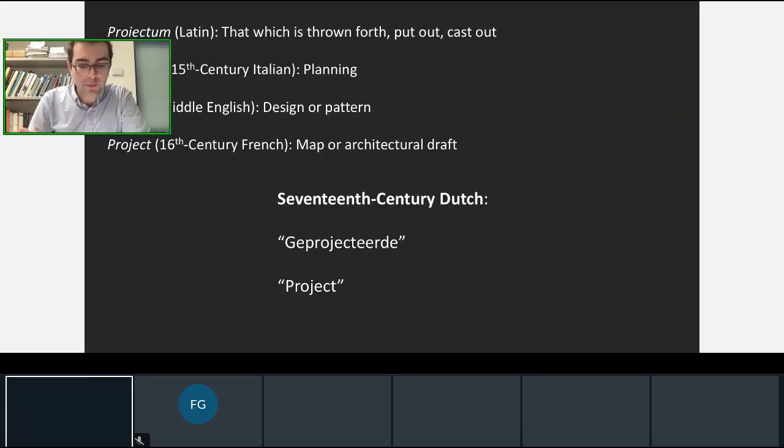In addition to a comparative mode of thinking, the term project suggests a type of image through its historical usage. As Yamamoto has written, the word derives from the Latin proiectum, meaning that which is thrown forth, put out, or cast out. In the 15th century Italian context, the term proiectio could connote planning in general, while the Middle English proiect connotes a design or pattern. In 16th century French, project designates a map or architectural draft.